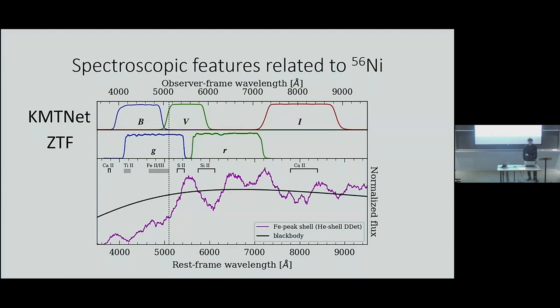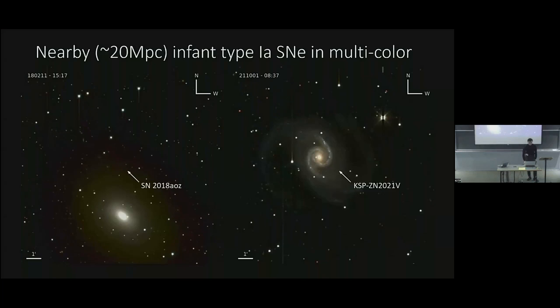So given that, here are full color RGB videos of some of the earliest type 1A supernovae. Here's one going off in an elliptical galaxy. And then here's another one that's a relatively dramatic spiral galaxy with a supernova going off there.